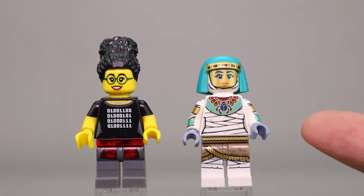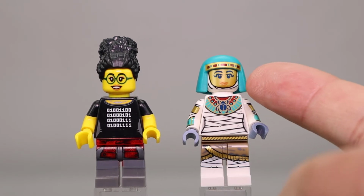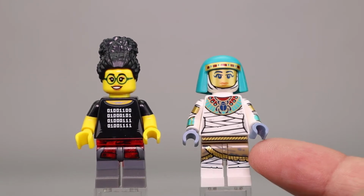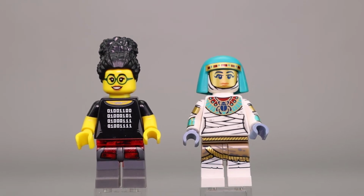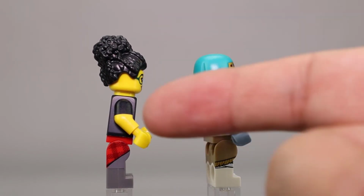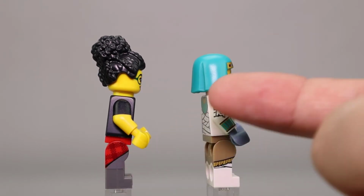The Mummy Queen is printed very nicely with these turquoise accents. This face looks good in this pearl gold color. The wrappings here on her body, and then kind of the tan sash that goes around her waist. On Programmer Girl, both have printing on the side. So on Programmer Girl, she has kind of this plaid skirt, it looks like she's wearing.